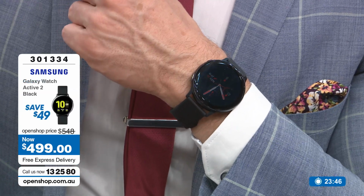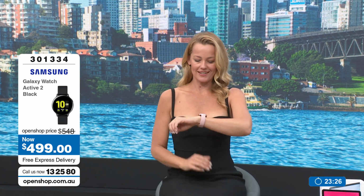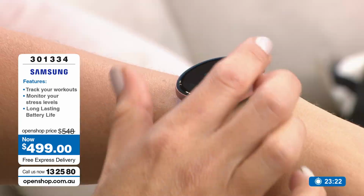If you look at the screen, it looks amazing. We've got Bianca with us, and she's modelling the rose. Hi, Bianca. I'm loving the feel of this. It feels so comfortable. Beautiful strap and the rose gold colour. It's so pretty, and on trend, that nude colour. I love the size of the face of the watch. It's not too big, it's not too small.